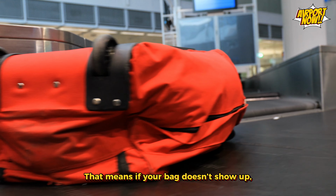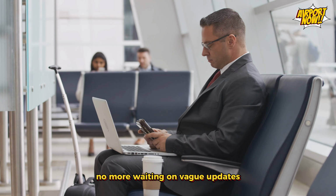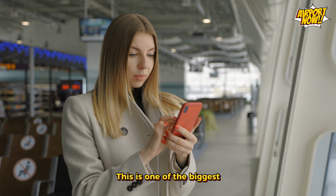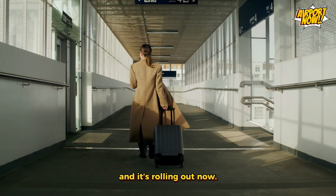That means if your bag doesn't show up, you can share your AirTag's location directly with the airline. No more waiting on vague updates or clueless baggage agents. This is one of the biggest travel tech upgrades in years, and it's rolling out now.